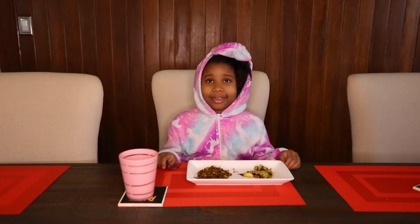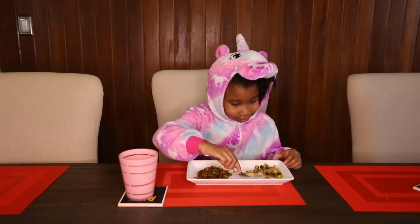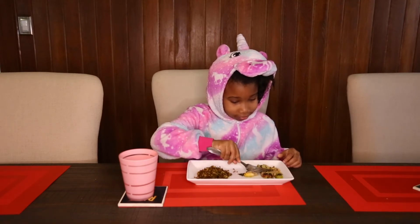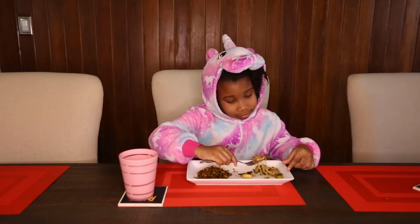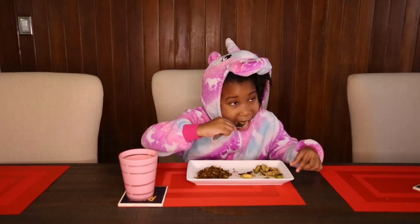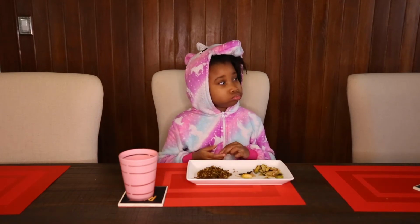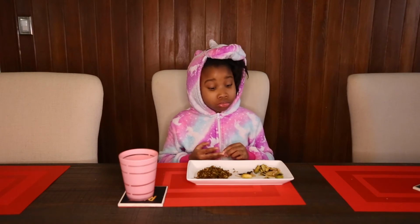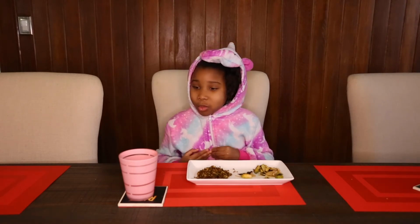How small do I need? Just take a bite so you can talk after. Make sure you get some onions, some bacon, and some Brussels sprouts all in one bite. Yeah, that's good. What are you tasting? Bacon, onion. The bacon, the onion.